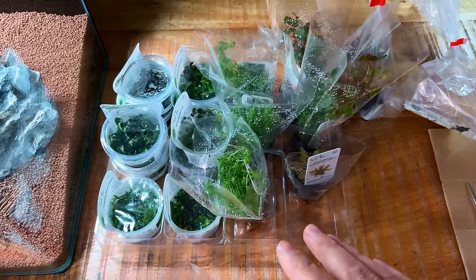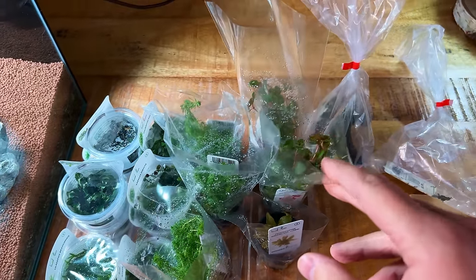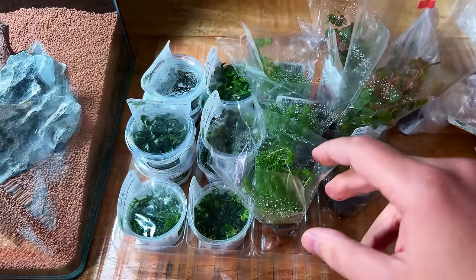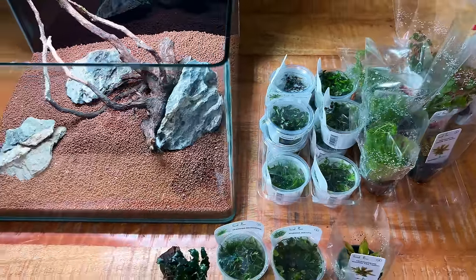And then I did want some stem plants as well, but yeah, they had to be slow growing. So I'm going for the Ludwigia Super Red. And here I have the Myriophyllum Guyana, but I'm going to prepare all these plants and then we'll talk a little bit more about them as I'm planting them.